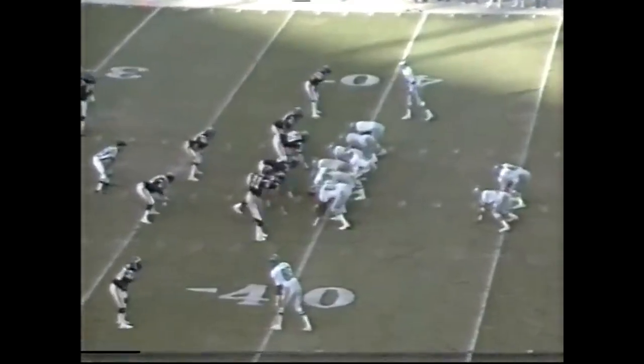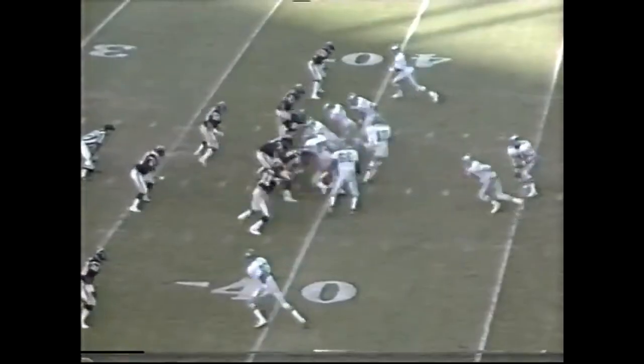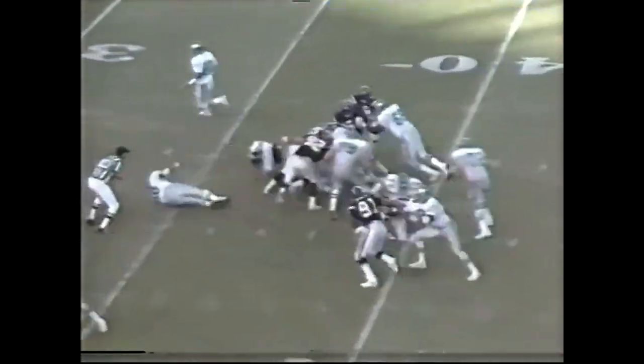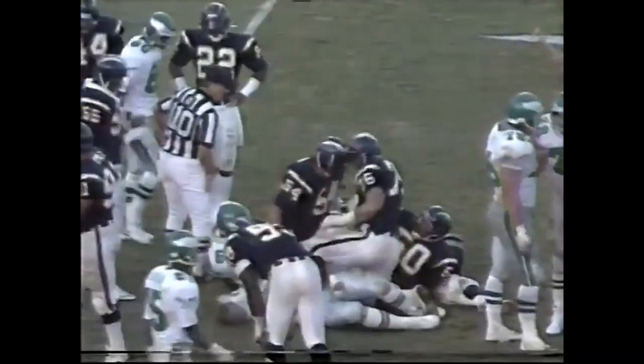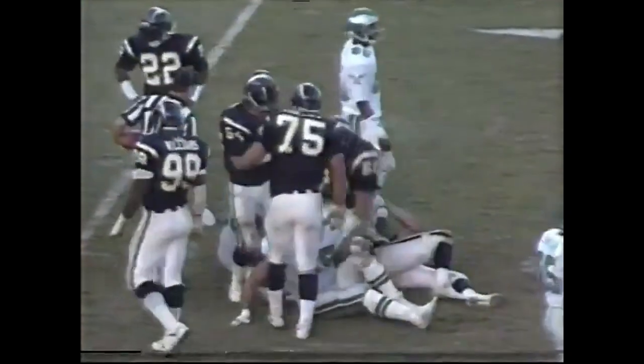First down at the 39. Fires. Gets a tough 3 yards. 1:25 remaining in the 3rd period.